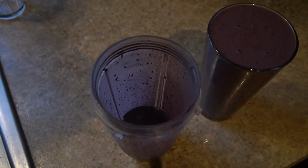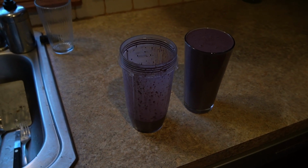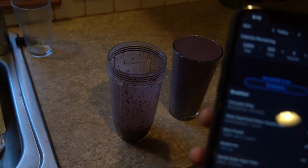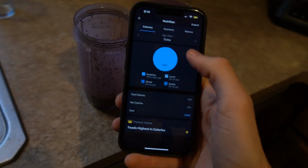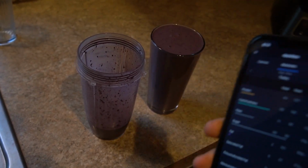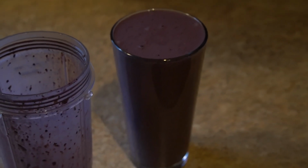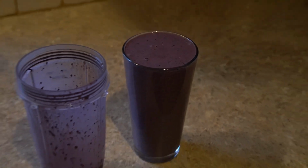It's honestly giant, and there's still some left over in there. It only comes out to 520 calories, and as far as the protein goes, it's 44 grams of protein and 90 grams of carbs. So guys, this is a pretty filling meal. I mean, even on a cut, this is just phenomenal as well.